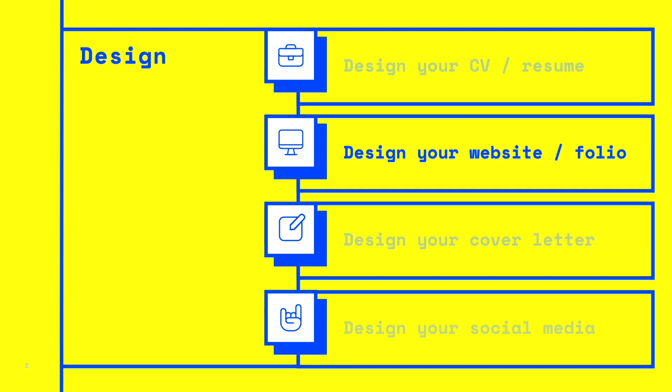Now time to move on to website and folio. And I know I get this question a lot. How do I design a website? How do I design a folio? So I want to bring you back to that first question where I talked to you earlier about getting the job is doing the job. So try first to solve this yourself, because if you can't design your own portfolio, we might start to wonder whether you can do the job as a UX designer.